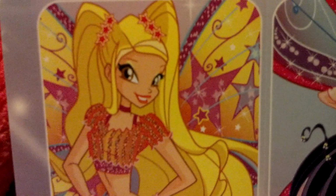And then this is the sticker sheet, which includes, if it wants to focus. Maybe if I just set it down and try to stay as still as possible. Bloom, Flora, Aisha, Tecna, Stella, and Musa. As you can see, some of the girls are in some of the other girls' poses. And then the crayons are at the bottom of this.